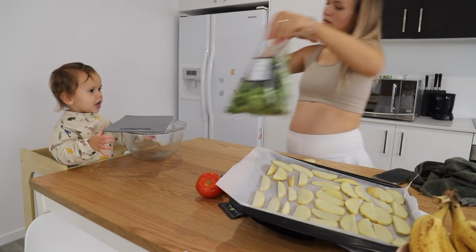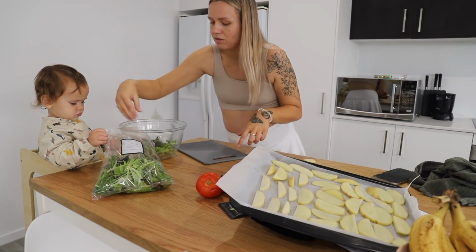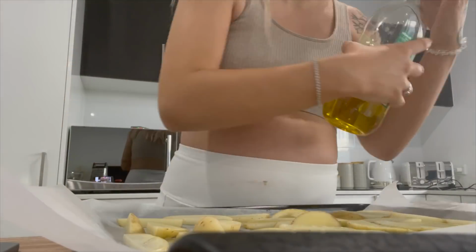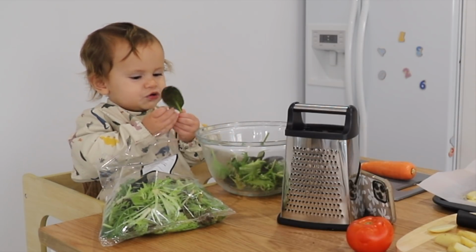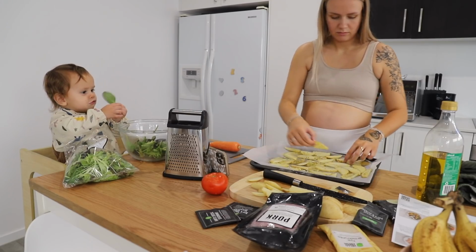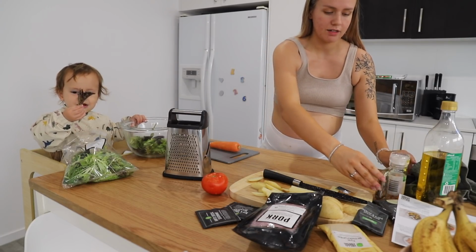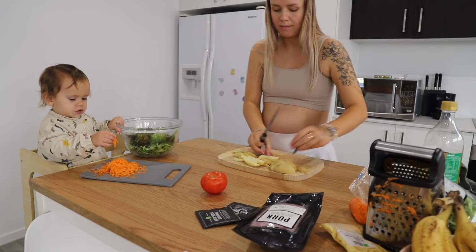I want you to put this in here. Can you do that for mummy? Good job. Wow. You're sorting out all the leaves. Wow. Salt. Just a bit of them. And put them in the oven. Grate the carrot for my Kobe boy. Do you want to put the carrot in? Mum will chop up the tomato.